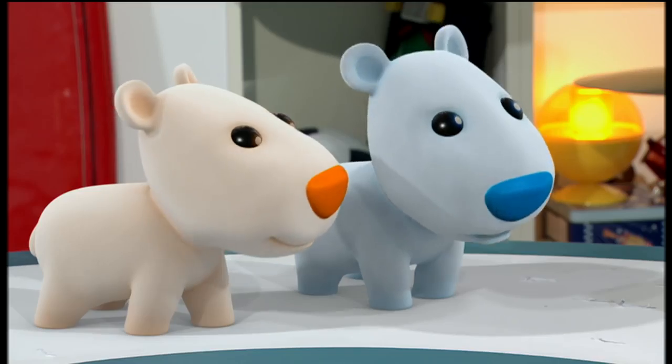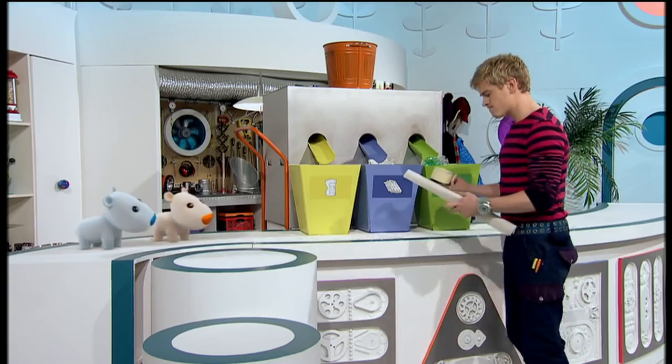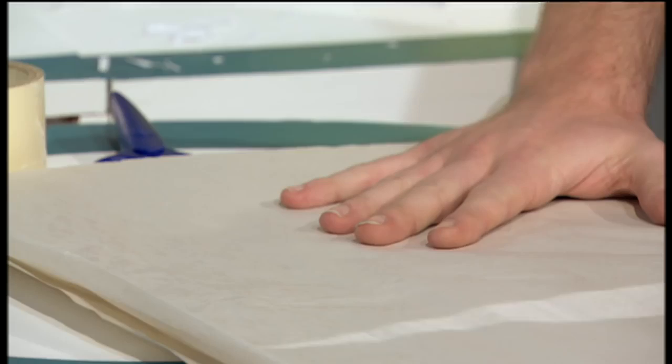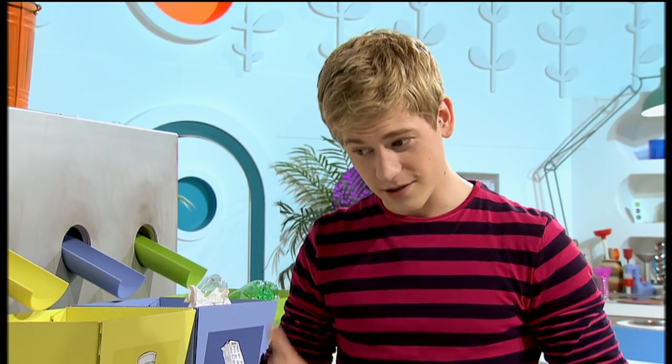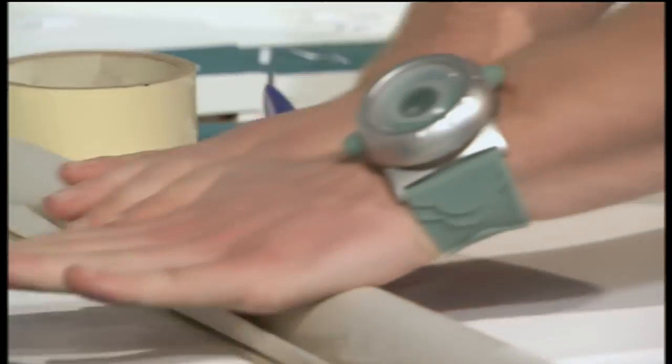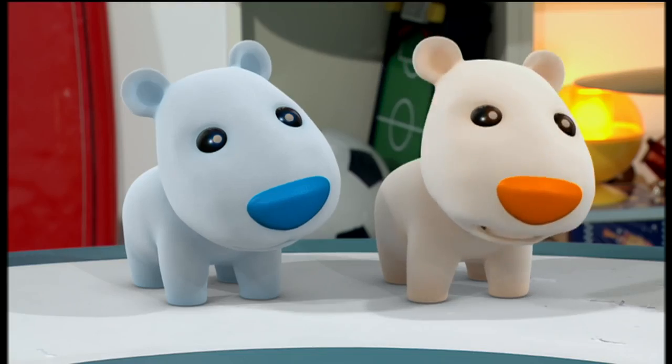Really? Like what? What could I make out of this? Any ideas? Okay, you two. I want you to try and guess what I'm making. I'll give you a clue. It's something you'll find in the Wild Wilderness. You've got lots of pieces of paper. It's something flat. Is it a big flat lake? No, it's not a lake. And now you're rolling the paper around that cardboard roll. It's long and thin. Is it Mungo's tail? No, it's not a tail.